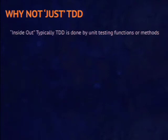TDD is a different way of approaching development. It's where you do inside-out testing, so you unit test small bits of code. It's a very granular approach to testing, and it's often touted as a thing to do. And it is a good thing to do, but it doesn't solve our main problems of language and communications, because it focuses on the how, the implementation. So it presupposes you actually know what you want in the first place.